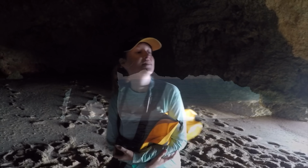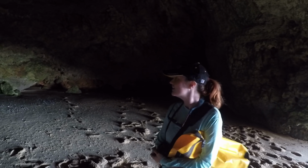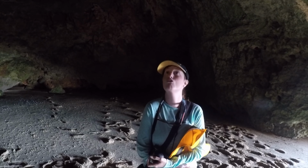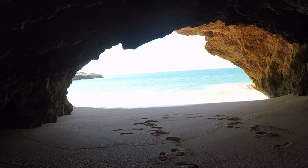Amazing. And the cool part about it is that we're in here all alone. There's no one else here because it's September. Nope, it's October. And I can just imagine that in the summer this is crowded with tourists, but we have this incredible cave that was carved out by the ocean, all to ourselves.